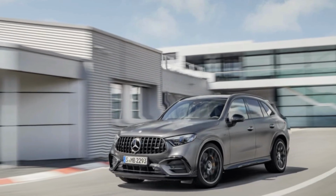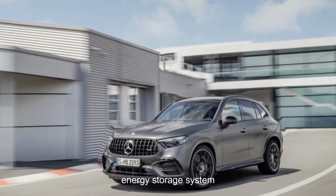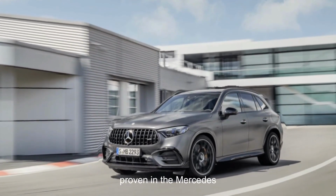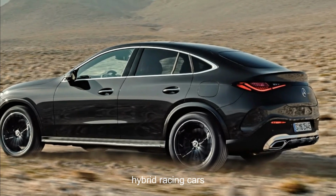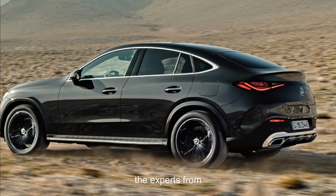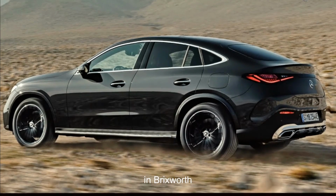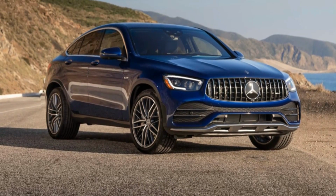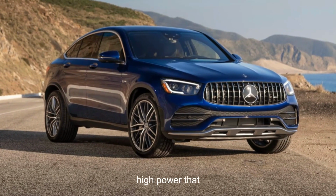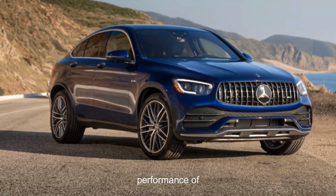Inspired by Formula One trademark, developed in Affalterbach: the AMG high-performance battery. The development of the lithium-ion energy storage system is inspired by technologies proven in the Mercedes-AMG Petronas F1 team's Formula One trademark hybrid racing cars. In the course of the development, the experts from the Formula One trademark engine shop High Performance Powertrains, HPP, in Brixworth exchanged ideas intensively with Mercedes-AMG in Affalterbach. The AMG high-performance battery combines high power that can be called up frequently in succession with low weight to increase the overall performance of the vehicle.